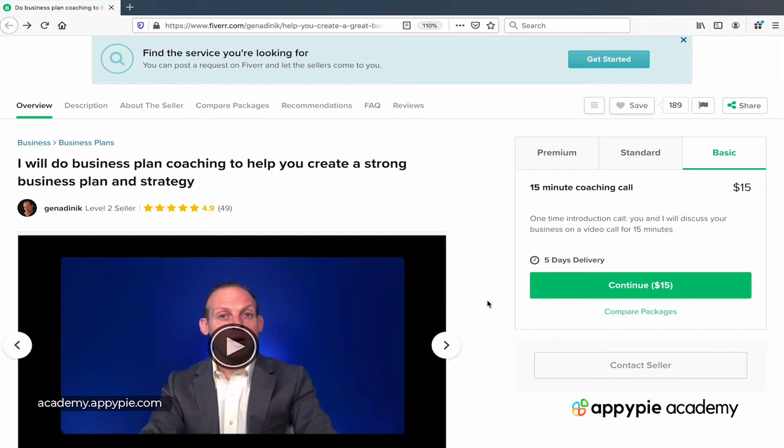Today, it's not permitted to sell digital products like courses on Fiverr, but you can sell PDFs and ebooks. You can create a gig that sells ebooks. Those gigs used to be much more effective. They're less effective now.